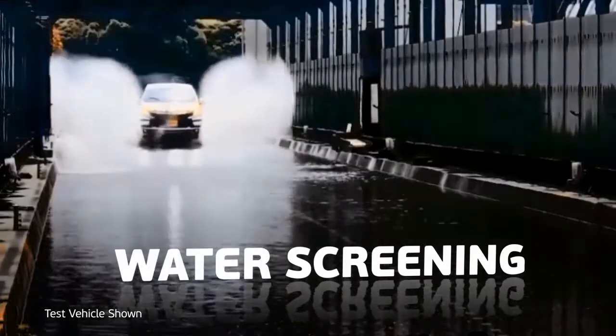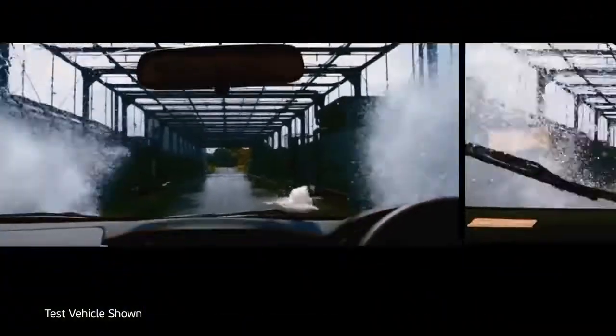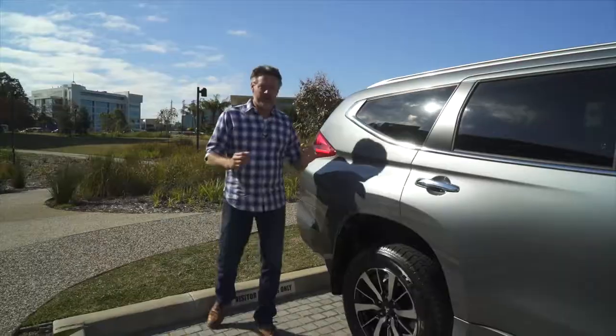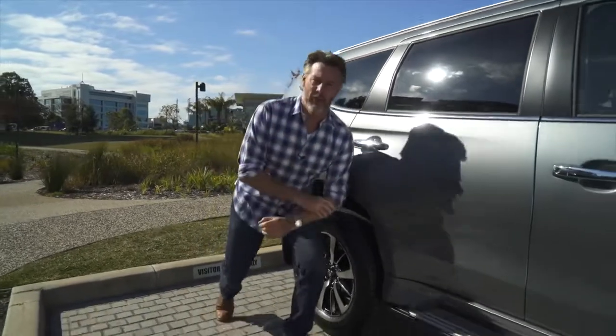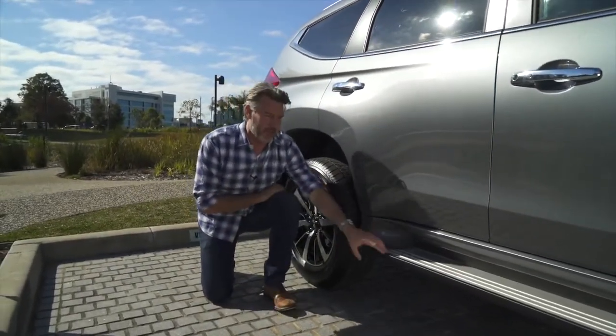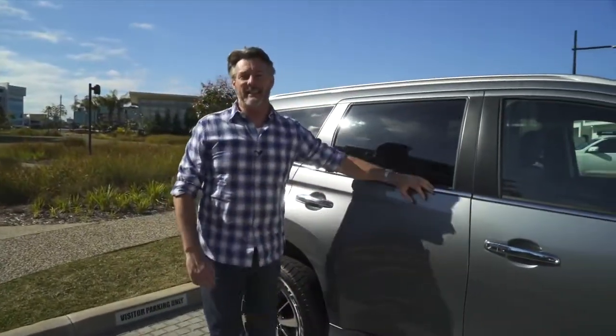The aerodynamic front end even decreases splash on the windscreen when you're going through water. Down this side view, we can see we've got a full 218mm of ground clearance, and all models come with this side step, which makes for easy access into the cabin.